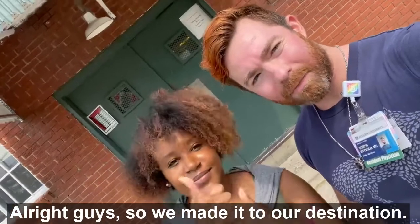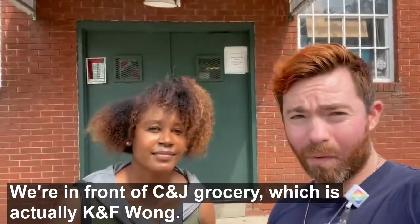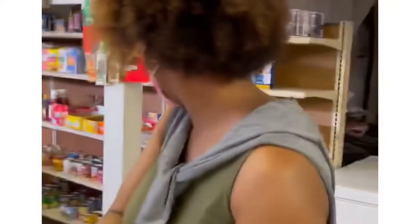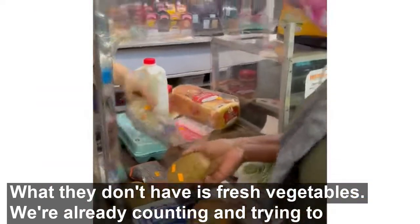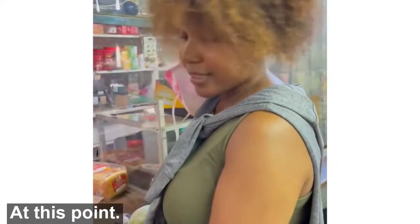All right, guys, so we made it to our destination. We're in front of C&J Grocery, which is actually K&F Wong. So we're going to go in and see what we can buy for $30 for our family. It's pretty decent. What they don't have is fresh vegetables. We are already counting and trying to figure out what we can put back at this point.